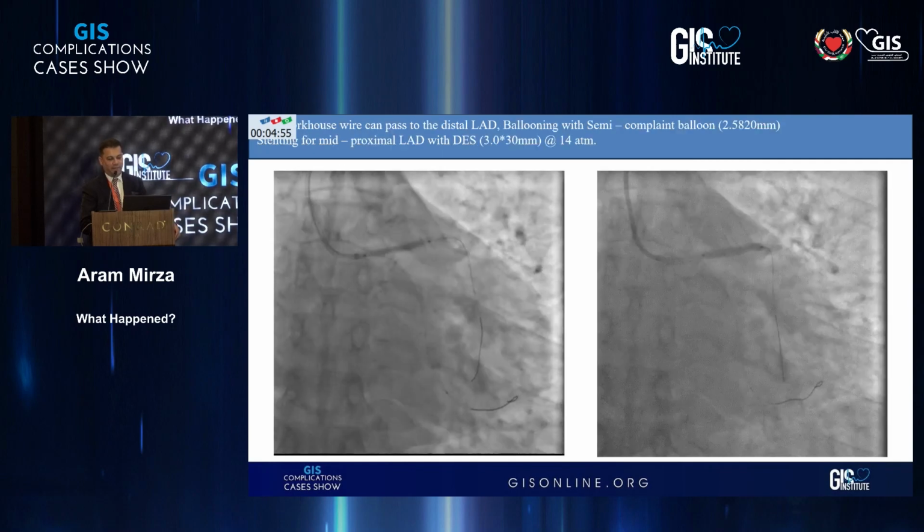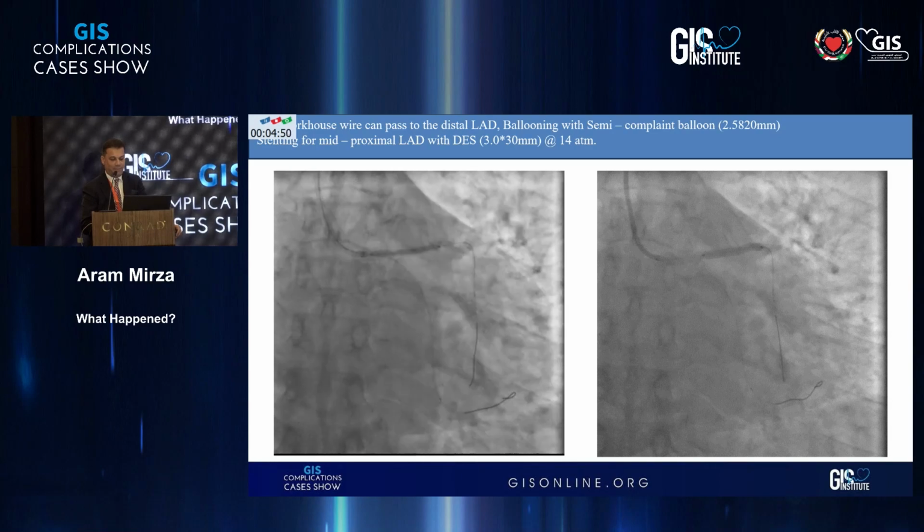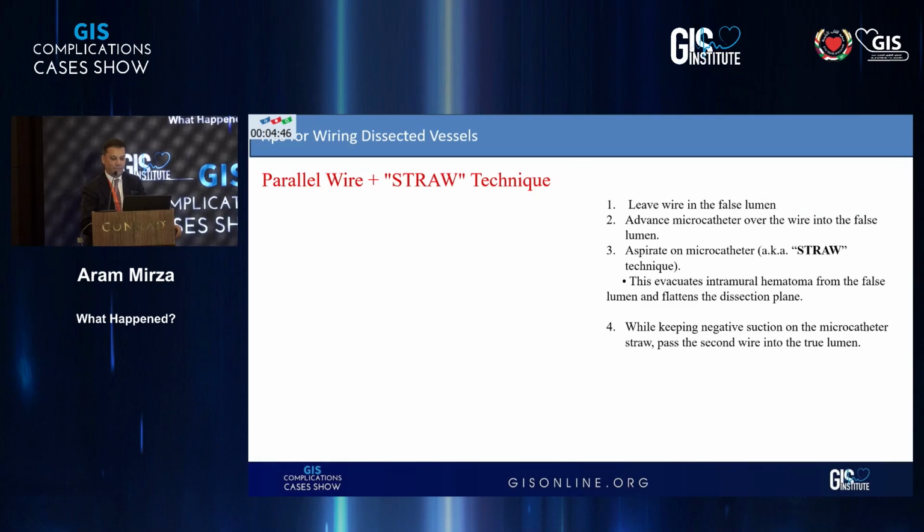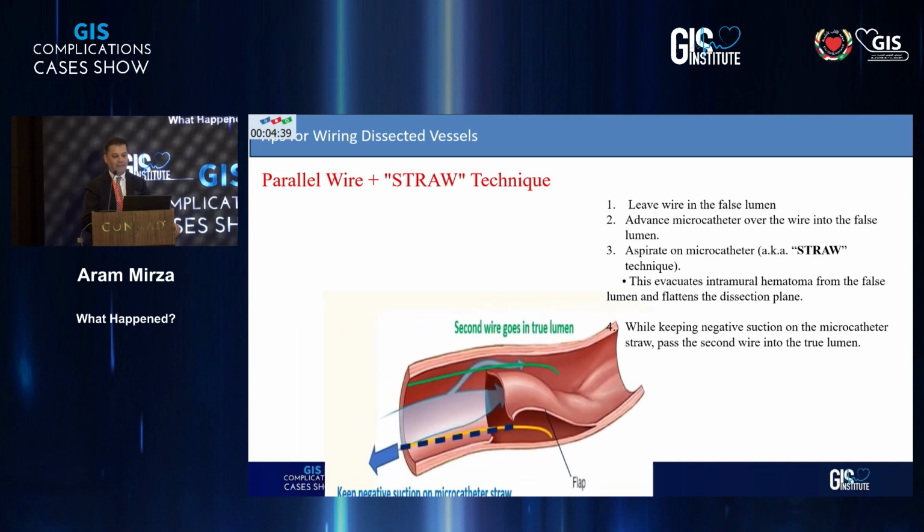So fortunately, after that, it was very easy to cross the wire to the distal part of the LAD, and this was followed by implanting the stent in the mid and proximal LAD. There are some tips for crossing the wire in the dissected vessel. This is the parallel and stroke technique.